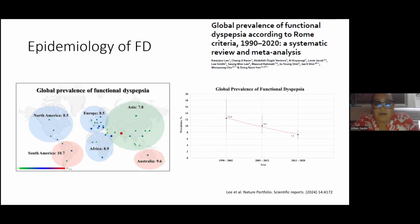And possible reasons put forward to explain the decrease in prevalence is that the global prevalence of H. pylori has decreased globally. Secondly, they speak about technological advancements and improved diagnostic accuracy. So we're diagnosing more organic disease than we did in the past. So we're seeing that in the trends. And then the third explanation is the reduction in infectious gastroenteritis, along with improved global sanitation. And lastly, the Rome criteria for functional dyspepsia diagnosis. Over the years, as it went from Rome 1, 2, 3, 4, it's become increasingly stringent. So that means that there's fewer people meeting diagnostic criteria. And that was seen in the study, because the prevalence was reduced using the Rome 4 criteria compared to the Rome 1, 2, and 3 criteria.